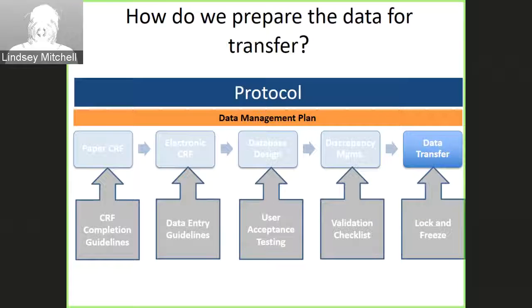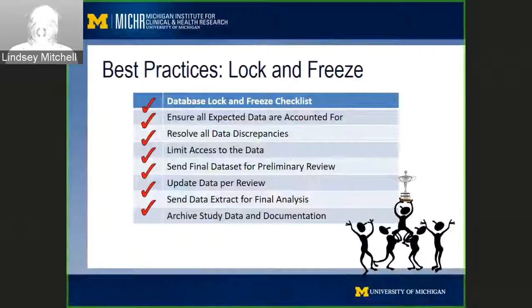And then lastly, we can talk about how you prepare your data to transfer it or give it away. And the best practice for that is called locking and freezing the database. Basically, it's a methodical way of making sure that you've taken care of all the data so that you can be confident that when you give it to someone to analyze, you don't have to clean it anymore. Everything's there. It's all been taken care of. It's all nice and tidy for that person to look at and be confident that what they have is data.